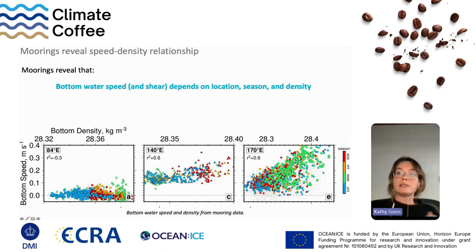And as well as that, we can also see a relationship with time. So these points are colored by the season. So for example, these green points, which are March, April, May, have slightly higher speeds than, say, the blue points on average. So we've got a relationship with time, and we've also got a relationship with location. So, for example, at the Princess Elizabeth Trough, the speeds are much lower than in the other locations. So if we put all this information together, we can see that the bottom water speed and also the shear, which I'm not showing here, depends on the location, season, and density. So we've got quite a bit of information in these moorings that we can take advantage of.